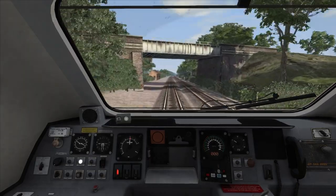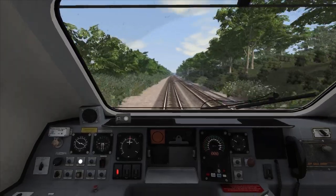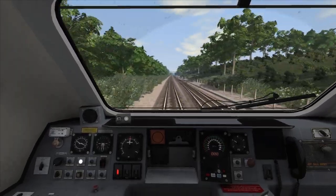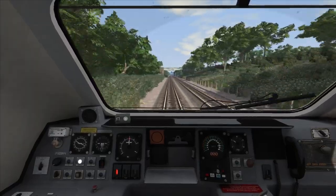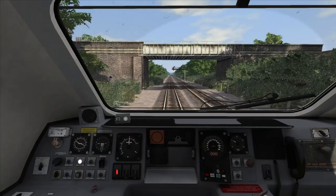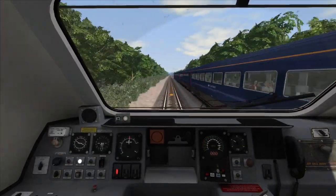As you can see, we've now reached 120 miles per hour, so we're continuing to accelerate. And not too long from now, we should be reaching 125, and just as we get there, I will cut the power back to notch 2 to try and maintain that speed.